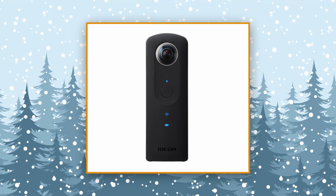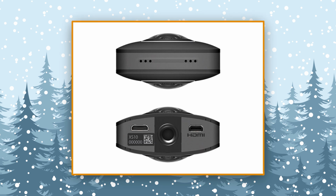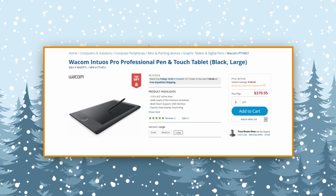It's a camera that shoots 360-degree images and video. You can shoot bracketed photos and use Photoshop or other apps to make HDRIs to make environment maps for your 3D renderers. Next up is the Wacom, however you want to say it, Intuos Pro Pen.